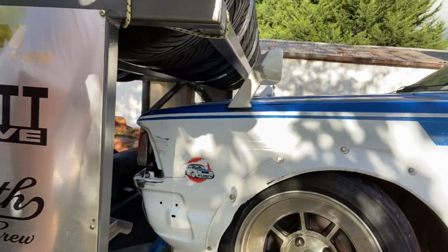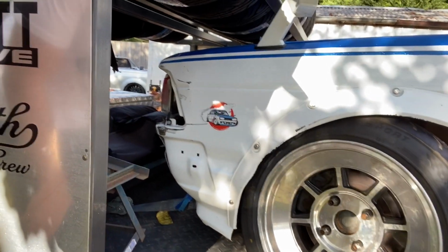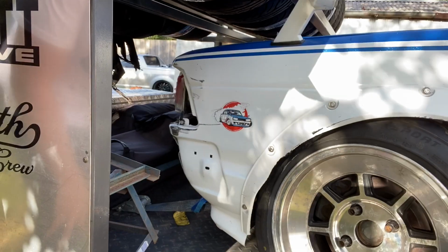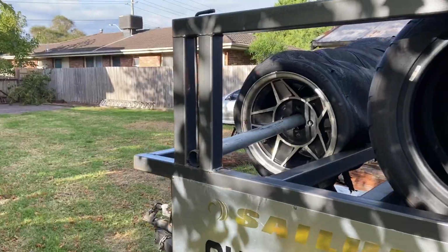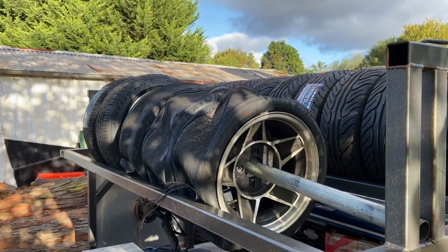The other thing we damaged was the indicator lens and the guard here. I tagged Jhay a little bit. The car in front straightened, and I just tucked in on Jhay, so a bit of contact, you get that. I think I used 26 tyres, and I think Jhay used even more.